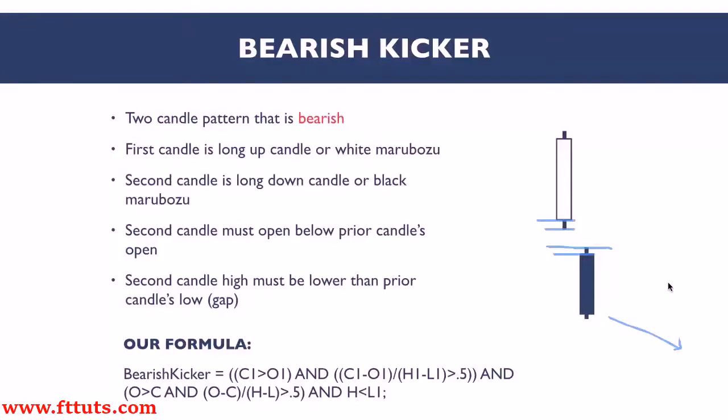So this pattern is another rare one because of the gap, and also because the candles need to be strong up or down candles with only a small wick. It really shows a complete switch of momentum in the market from strongly bullish to strongly bearish, and that is the power of the pattern itself, as it suggests that bears have just completely overpowered the bulls and a new downtrend should be in force.